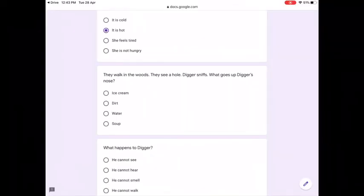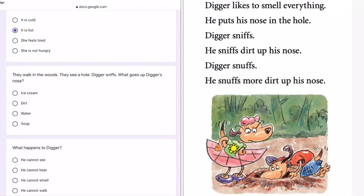They walk in the woods. They see a hole. Digger sniffs. What goes up Digger's nose? Let's see. Digger likes to smell everything. He puts his nose in the hole. Digger sniffs. He sniffs dirt up his nose. It's dirt.